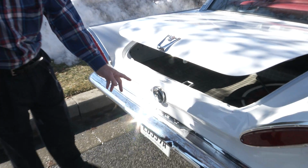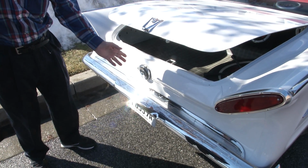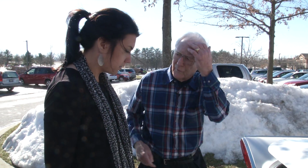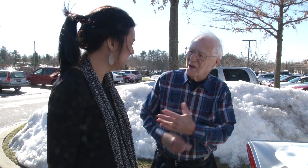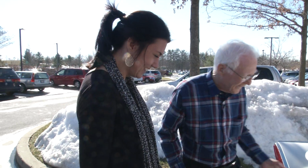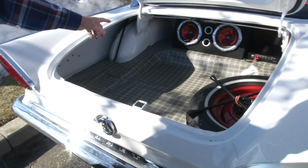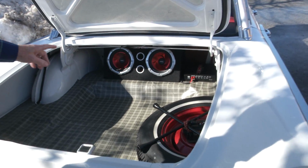See, the gas filler is in the center. They used to do that with some cars. When you pull up to the pump, you don't have to remember which side it's on. It's in the back. It doesn't matter. Wow, those are some nice speakers. There's the sound system, and I'm sure that was the daughter's influence.